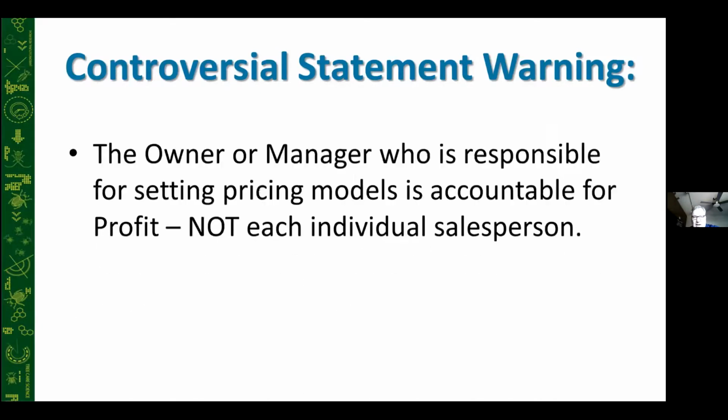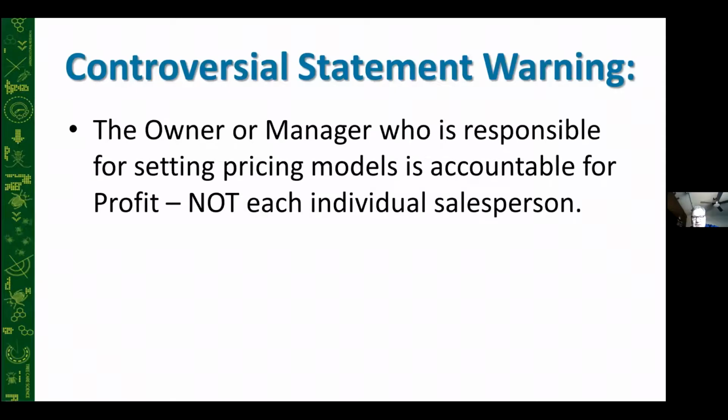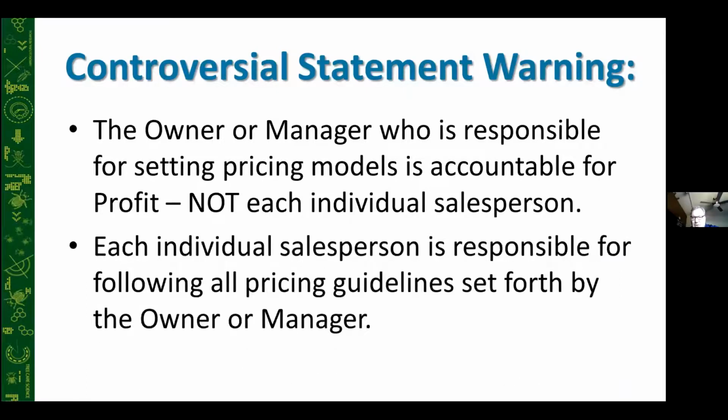But right now, if you're an owner or manager, I'm kind of letting you know that, in my opinion, you're the one responsible for setting the pricing models and how much profit you want to get with these jobs, not each one of your salespeople. It's really all on you to figure out what those prices should be.